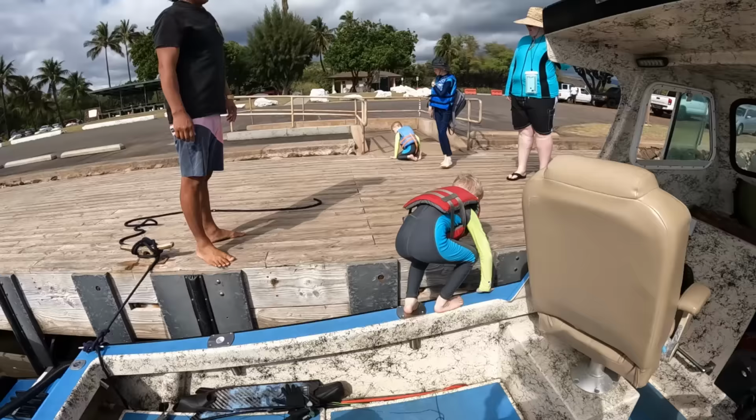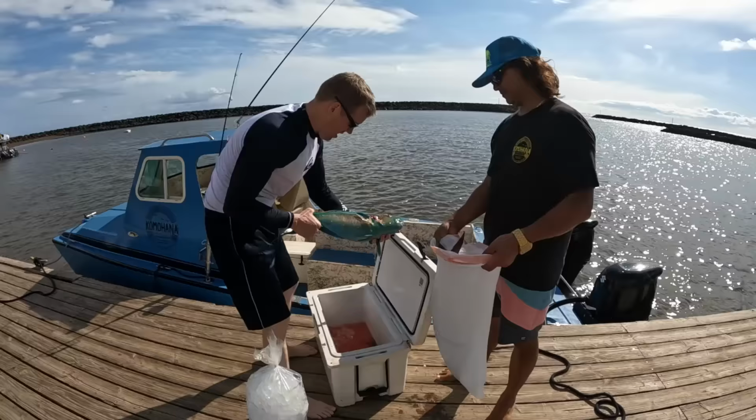So fiercely independent. Nice fish. First uku.